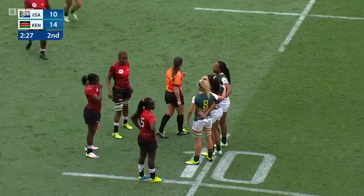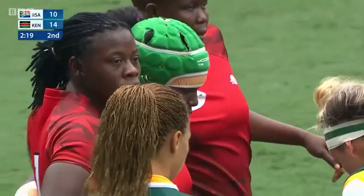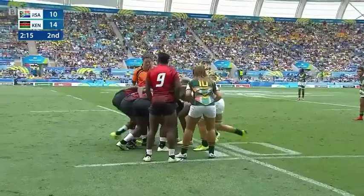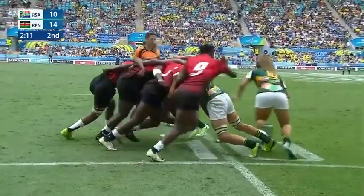And again, through their own mistakes, Kenya find themselves under pressure. They seemed so dominant in the first half, but now they've had no possession of the ball. They've been starved of possession and find themselves hanging on their feet in defense. Very competitive game. Last one in pool A for these two teams.